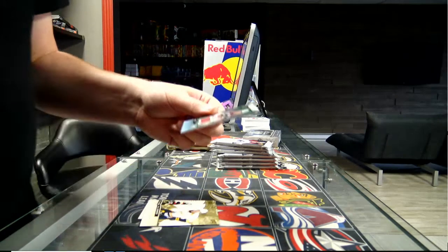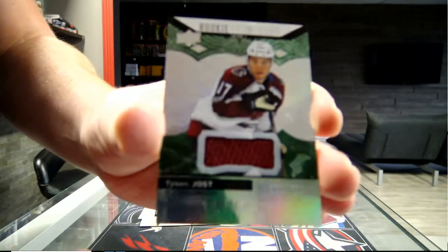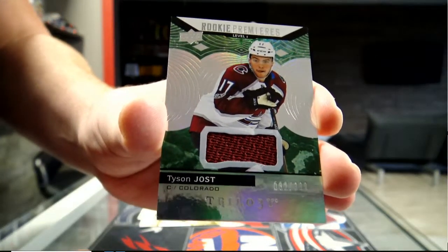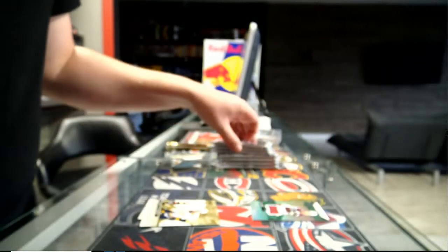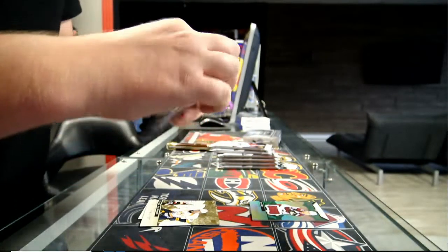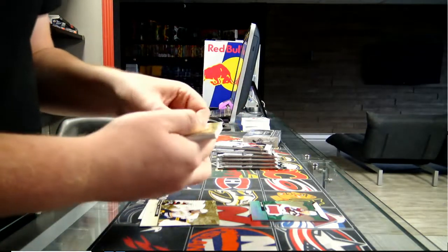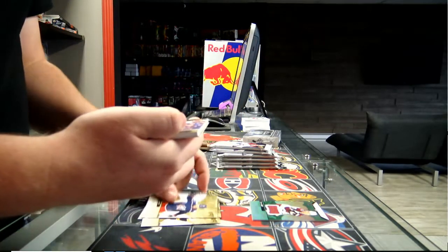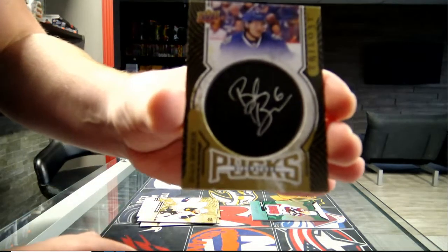Guys, sorry about that. It's a Rookie Jersey /399, Colorado Avalanche, Tyson Jost. I've never seen a black jersey before. Me neither. So Tyson Jost for the /399 Rookie Jersey for Colorado. Next is a thick card. That's for sure a thick card. We've got a signature box rookie, Vancouver Canucks, Brock Boeser.